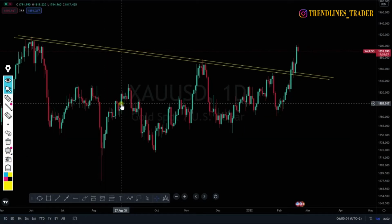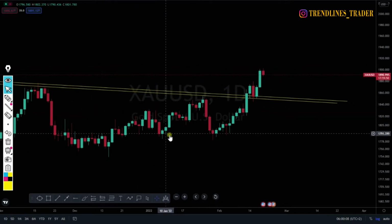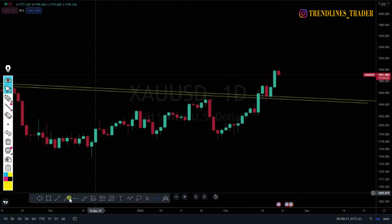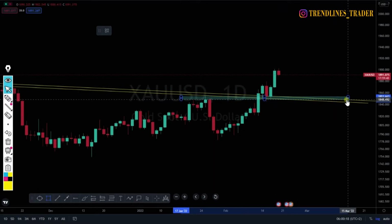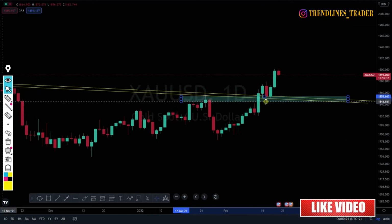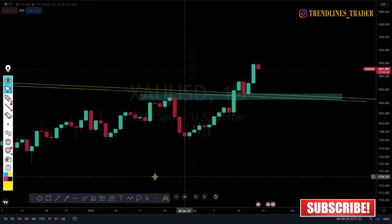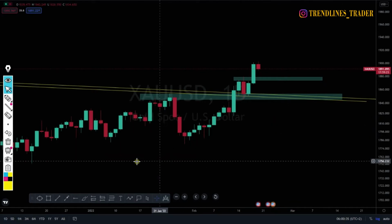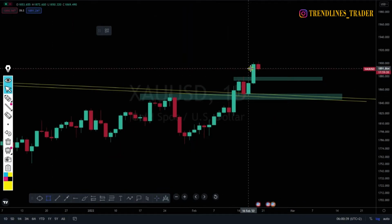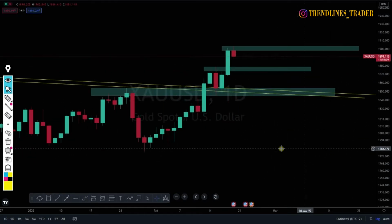I erased the wrong one, but anyway, let's move closer to the price and see where the price is going. Ladies and gentlemen, allow me to show you something that I see here. This is our horizontal structure where the price was respecting this area. I hope this is very visible to you guys. And look at this, the price is about to form another structure here, and the price is still making some beautiful structure there. Is this very clear to you guys?